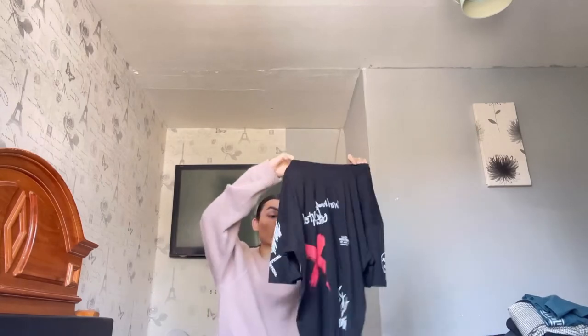Again, this shirt is another two-piece set. I have three two-piece sets, but I'm not bringing the shorts. The shirt that I normally wear is like a small, but it's a large. I have shorts with it, but they're really baggy, so I'm not gonna bring them with me.